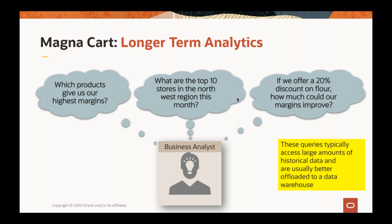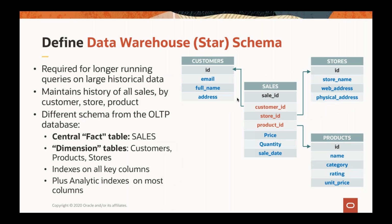They typically look at historical large volumes of data. And while you can probably get them to run on the operational database, most systems decide to offload them to a different database, basically to a data warehouse, which is where these analytic queries are better suited to run. Now, data warehouses have a totally different schema from the OLTP schema. As I mentioned, in the OLTP schema I had a set of 7 source transactional tables. But in the warehouse, all I really want to see is sales by customer, store, and product.